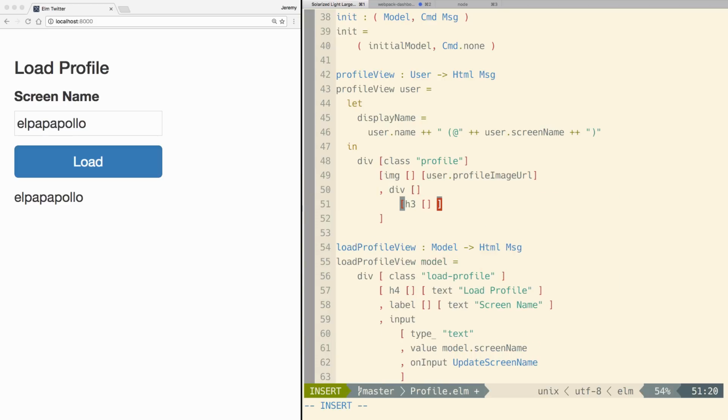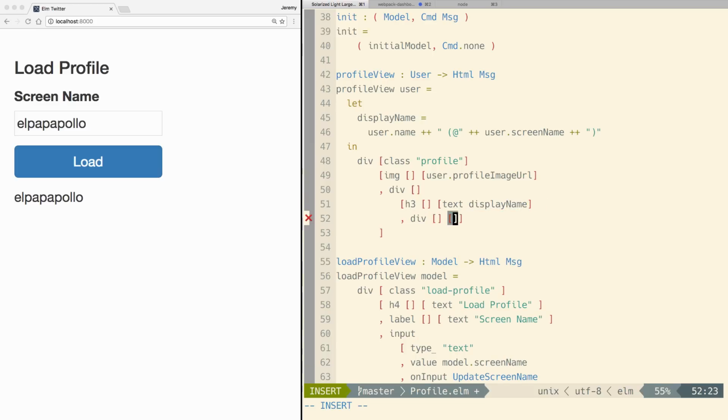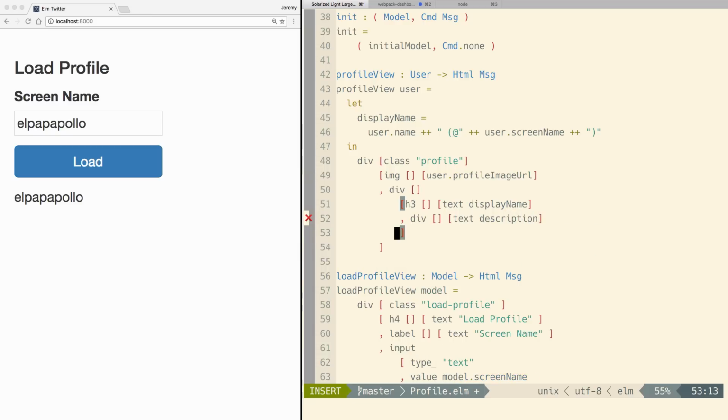Inside here we'll have an h3 tag. We'll use that binding we created for display name. And then finally we'll display a description of the user. So now we have two separate views to deal with these different situations.